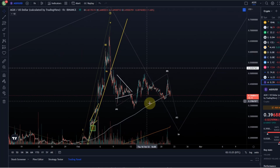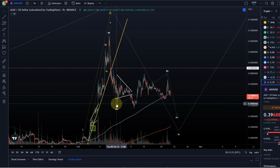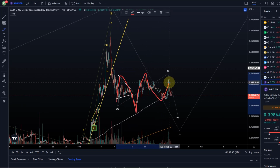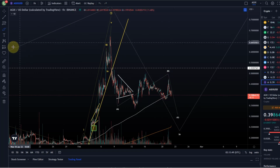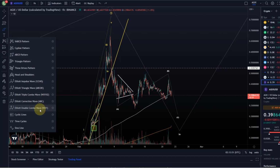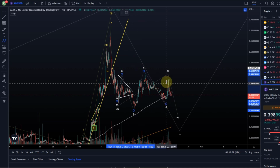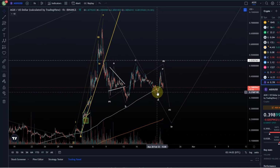Well, it looks like we came down at the time in 5 waves, A wave. To count this as the completion of the correction, it just doesn't make sense. Too short, time-wise. And then here, triangle A, B, C, D, E. E wave of the triangle. And this would complete a B wave, because a B wave can be a triangle. A, B, C, D, E. And it even looks like a running triangle.